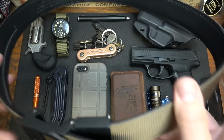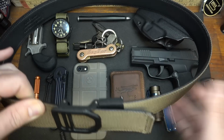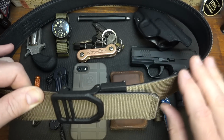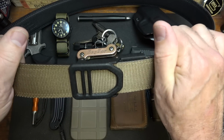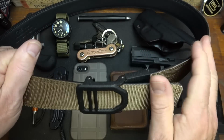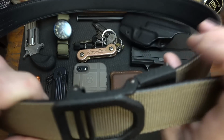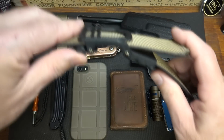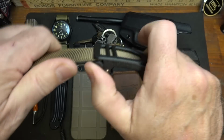But for other things, I do love the Core Essentials belts. Now, for Sunday, I have some nice leather dress belts that I like to wear. This one is more for tactical use, so if I'm going to any kind of training class or going to any kind of competitive shoot, I'm going to use one of these belts that has the webbing. But what I love about these belts, here you have your lock, and all you have to do is just press up, and this just pulls loose.